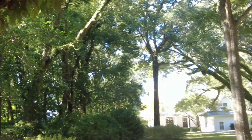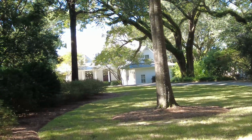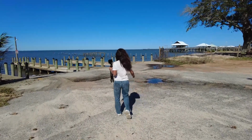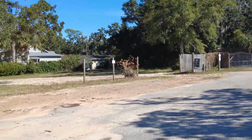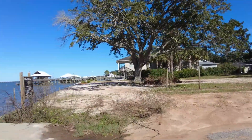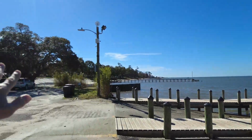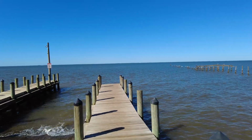And what a beautiful home. You can see right through the home, and it goes all the way out to the bay. Overlooks the bay. So there's an open lot for sale right there if you want to build right on the water. This is one area of Fairhope with a neighborhood that's up in here that's beautiful. We'll take a walk. I thought we'd walk down this pier.